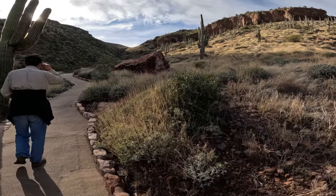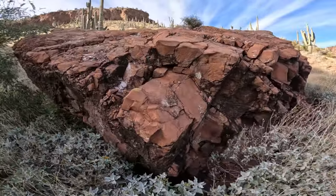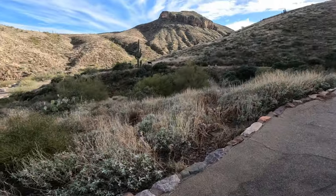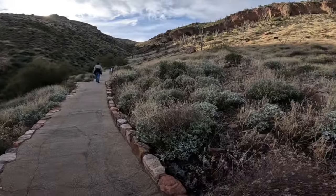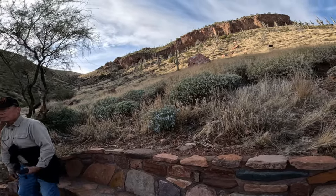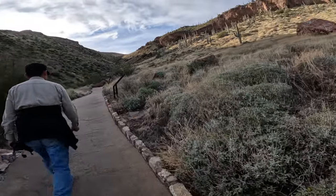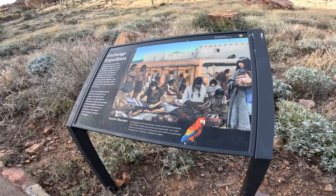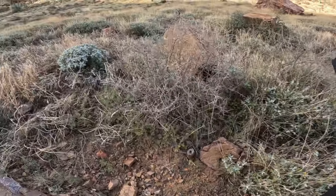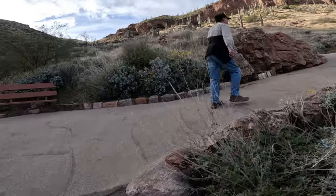Oh yeah. Oh, that's really pretty. Look at that rock. It's got that color to it. Lots of really good, healthy looking brittle bush. Everything just looks so lush and green out here compared to Phoenix. Look at those, like some ancient saguaro. Dad leading the way. The vegetation is so healthy here. This is good exercise.